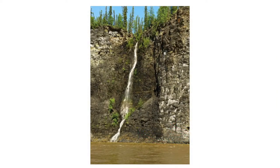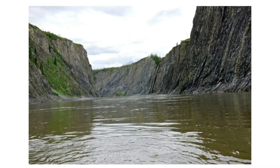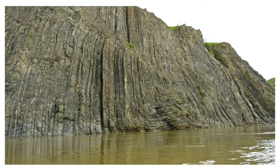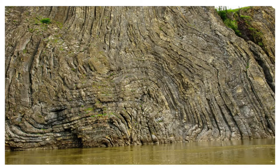And now here's Charles Camsell of the Geological Survey, who came through here in 1905. And here's one of his shots. And then there it is today. You can see, same thing. And then that. And there it is today. And off to the left of that last one, there you see almost a kind of rock thumbprint. And you can see the incredible pressures that's taken the rock from a vertical position into the horizontal.